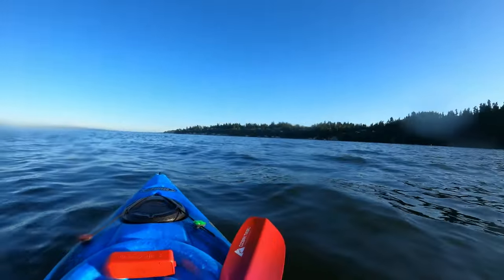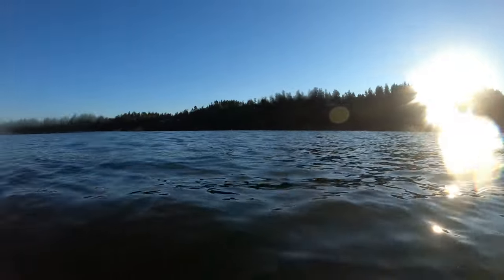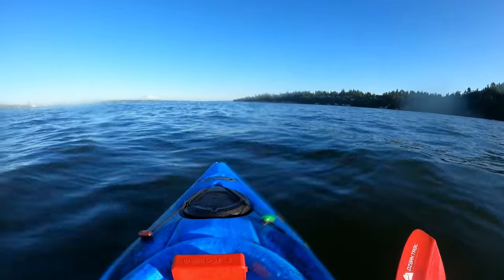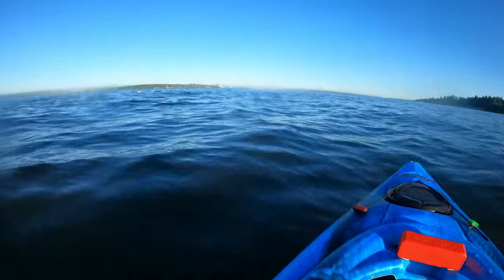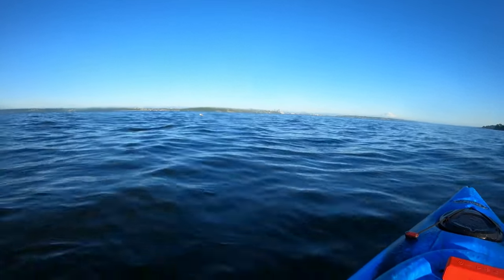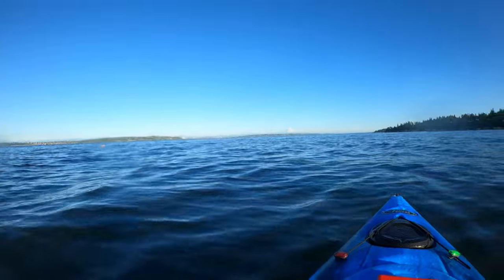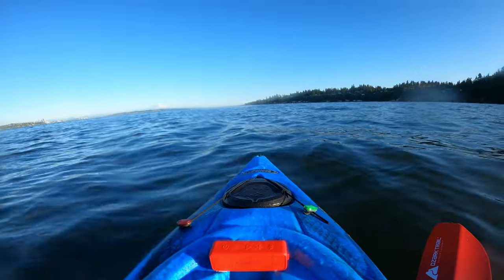So Bainbridge ended up being a lot further than I thought after that last recording. Also I totally missed the cape that I was supposed to go to. I just sort of guessed the direction, so it ended up taking another 10 or 15 minutes. But the view is great and the waters are much calmer now that I'm over at Bainbridge. After Discovery Park, probably the first two thirds of the sound are really choppy. And then once you get over here, it's pretty calm, smooth sailing or kayaking.